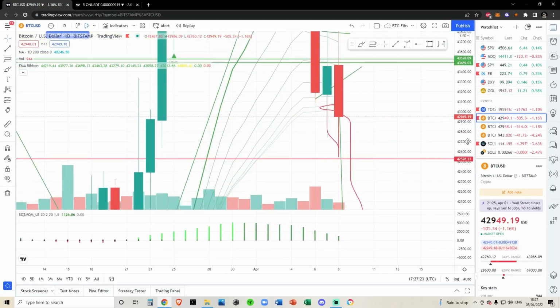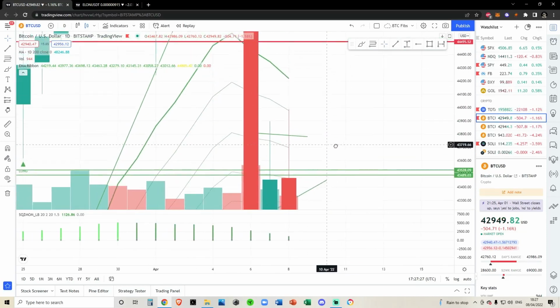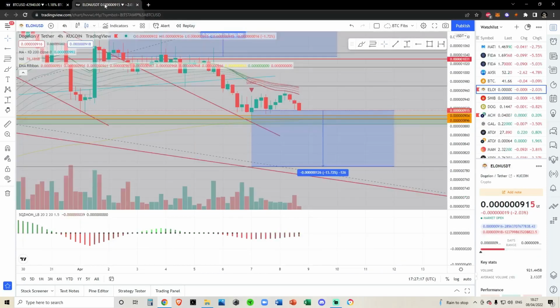You can see Bitcoin has lost the daily EMA ribbons, and these are going to start turning down on themselves now. Once again, I think Bitcoin is going to have a quick flush out to the 40,000. I think that is very likely now. But I'm not going to be shorting this, because I'm not the biggest fan of shorting Bitcoin, and I'm not going to be shorting when I do believe the bottom is near. So nonetheless, Bitcoin does not look the greatest right now.